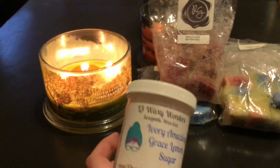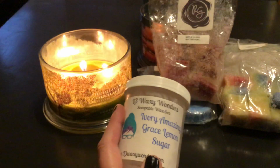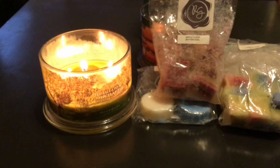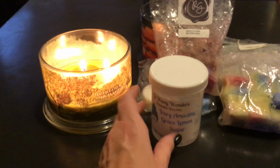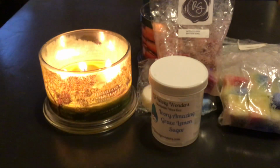Okay, getting back to this. Super strong on the Ivory, and then the Lemon Sugar. I really did not get much Amazing Grace, which is really why I bought this. However, it was still wonderful. I loved it. I melted this mostly in my master bathroom and in my bedroom, and it was really good. I would get it again.